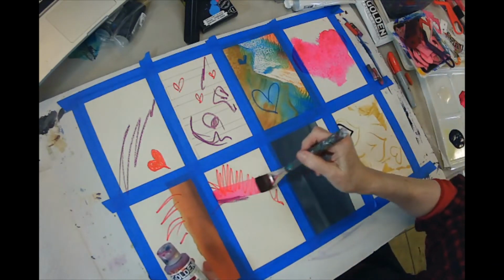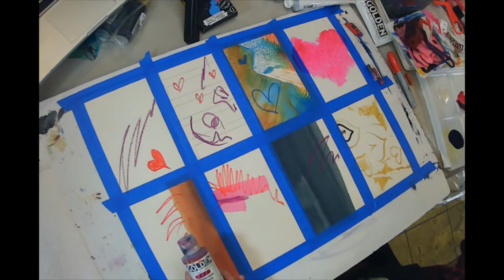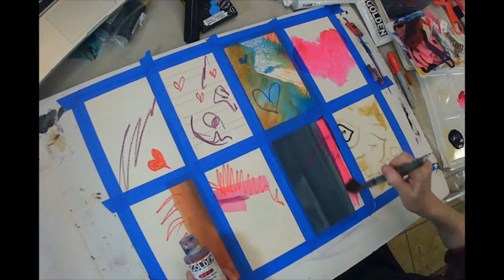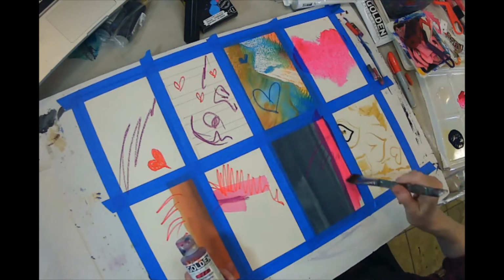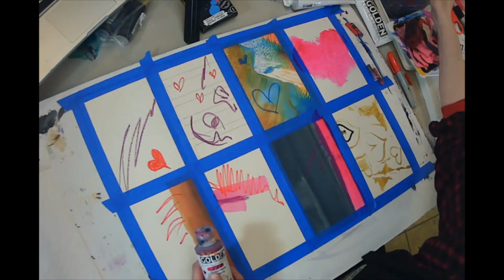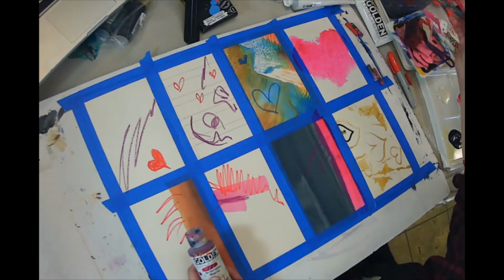Then maybe I want to put a few into some of the other places. So I use the same color. Just remember with these paints, you want to make sure you put enough water in them. Otherwise, they're too solid and you don't see the beautiful color. So just like watercolor, you want to add water.